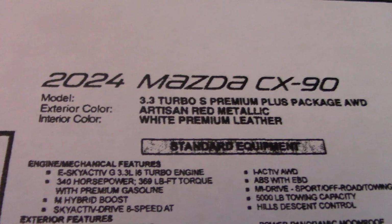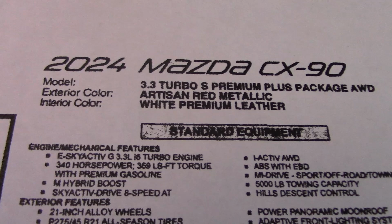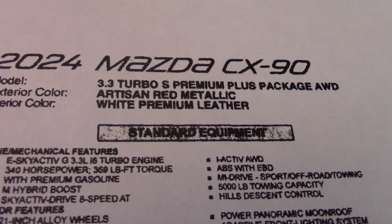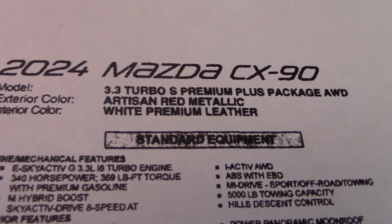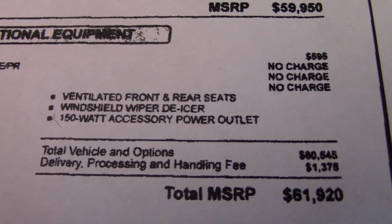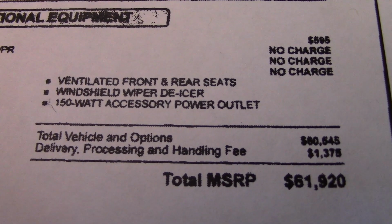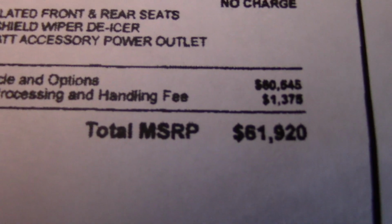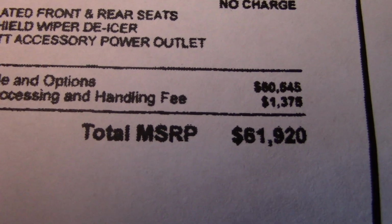Looks like Mazda's sending us their all-new CX-90 SUV for 2024. And this is the Premium Plus package, which means it costs a bit more than the standard $40,000 model. And let's see how much more. It appears everything is standard aside from the $595 for the metallic red paint. And that brings us to $61,920. Wow.